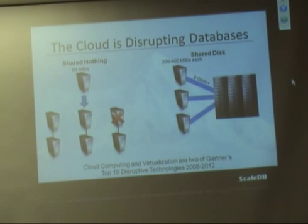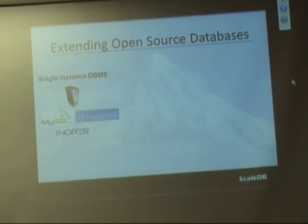Obviously, we take advantage of two of the top 10 disruptive technologies according to Gartner, which are cloud computing and virtualization. So we look at this and we say, okay, this change in the underlying physics basically leveled the playing field, to some degree on a cost basis, but certainly on a performance basis. And so you were no longer pigeonholed into shared nothing, and you could look at them in a much more comparable way.